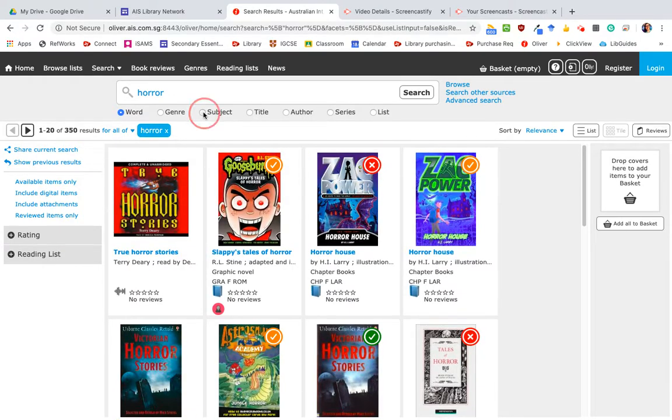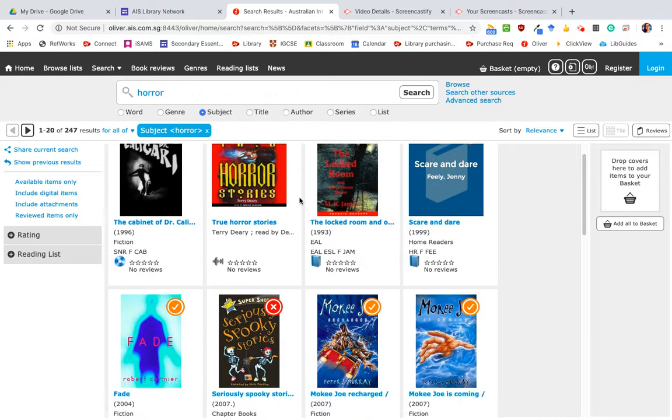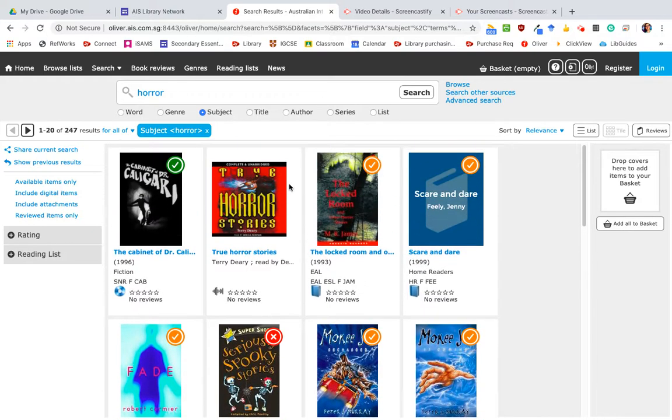If we search for the subject horror, you will see again we get a different number of searches. Some are the same and some are different because this is looking for books that have been categorized as having a subject of horror. So you can see how when we go to each of these, it will change the type of search that we use.